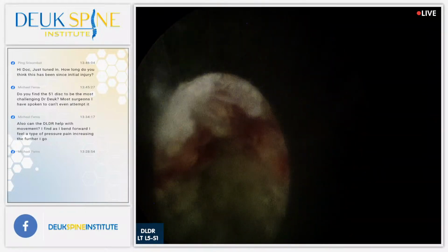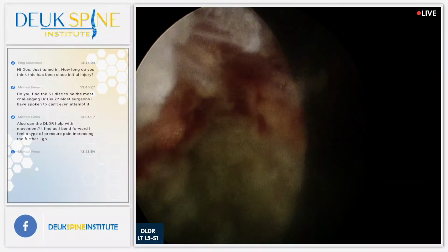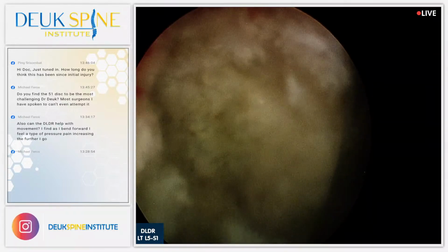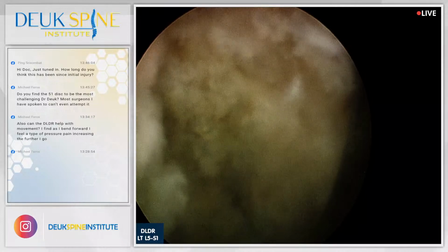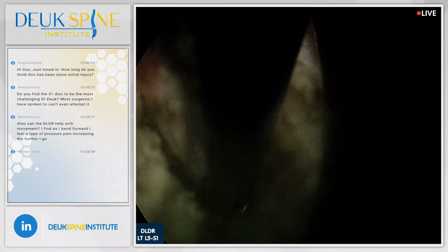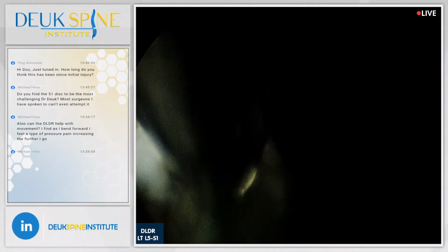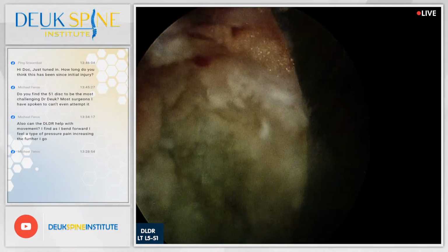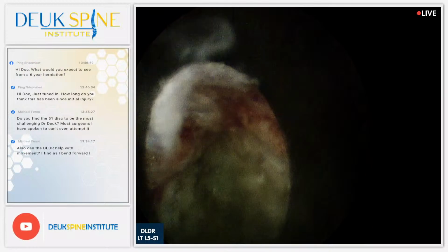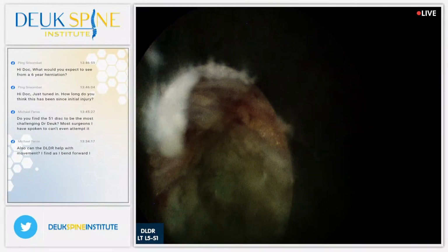All right, that is probably about 60%. Let me just grab one more time, see if I can get any more of it. But that should be enough to cure the back pain and cure the leg pain. This is kind of a hard herniation. What I'm feeling here is it's got so much scar tissue. It's pretty impressive. Let me go one more time.